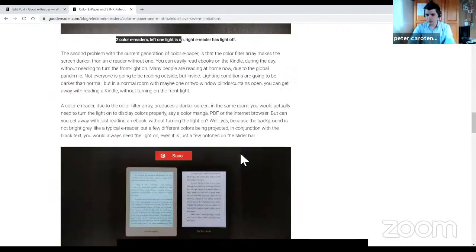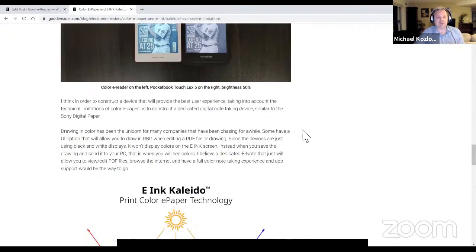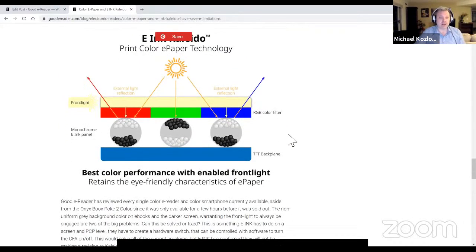That's right. And then we have color E Ink on the left, and this is it with the frontlit display. So this is just a normal Pocketbook, and this is a color e-reader. You can see that on the normal e-reader, black is very pronounced. Here it's not totally black. With the front lights both on, you can see that the background here is more blue and this is white. So these are the problems with the Kaleido technology in Gen 1.